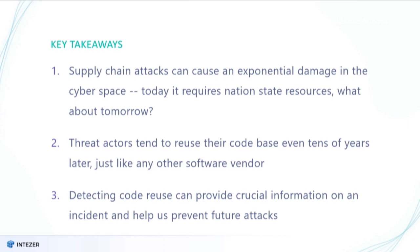I really hope that the information that I shared today was helpful for you, because for us as a company to see this attack conducted in real life was really an eye-opener to think about how to respond to future incidents.